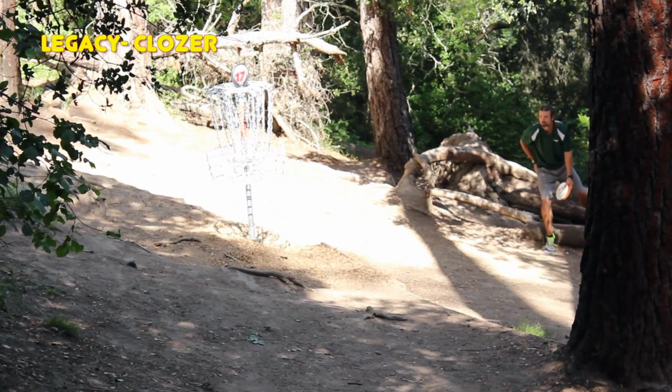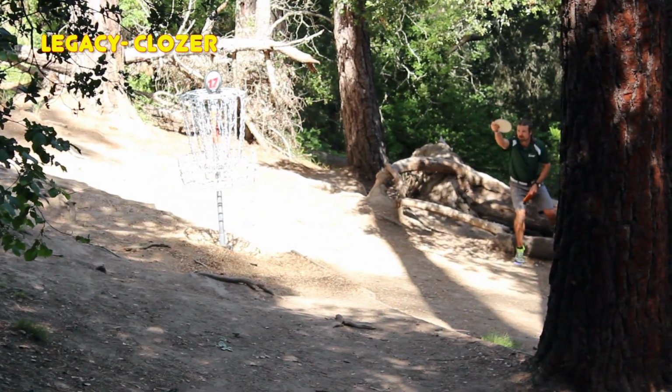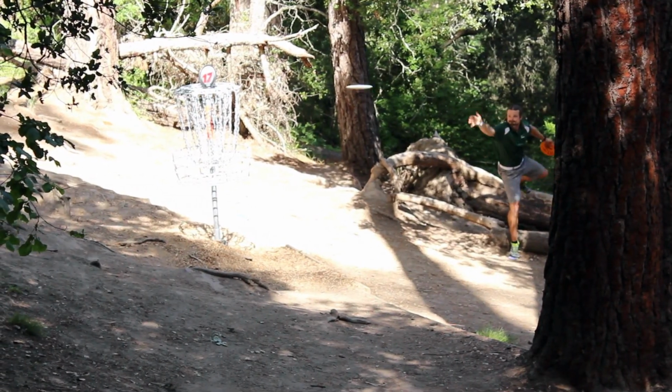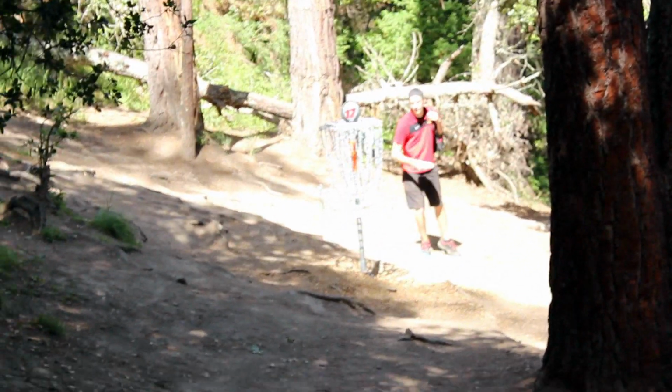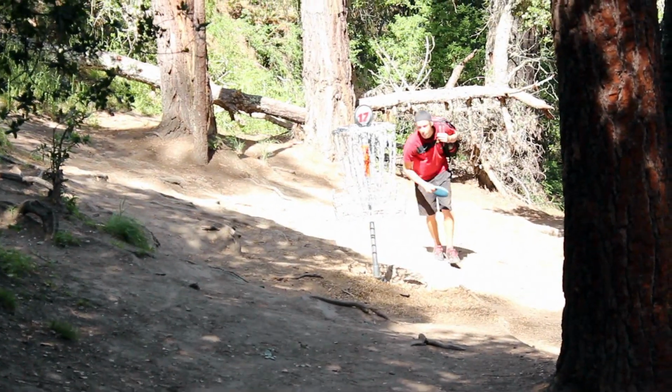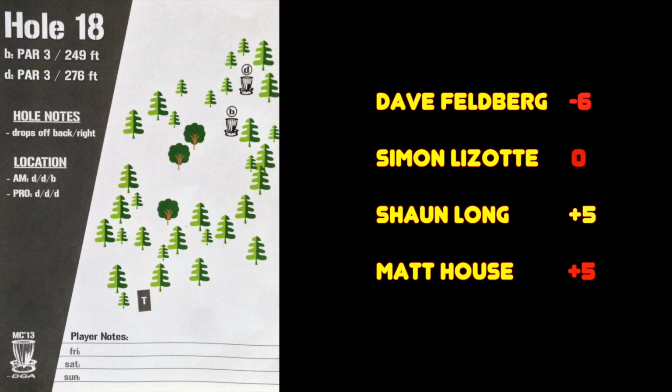Matt with his birdie look. Coming back towards the basket, he finished just long right. Sometimes those logs will stop you. It looks like they did for him. And Simon has a tap-in birdie. Really nice drive off the tree. I don't know if he called it, but we'll give it to him. We got 3 birdies and the lone par from Sean. And that is going to bring us to hole 18.